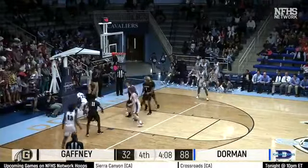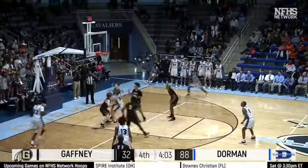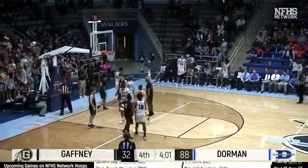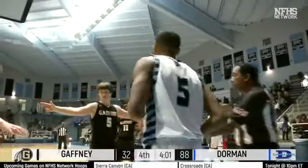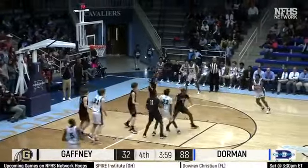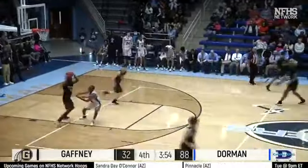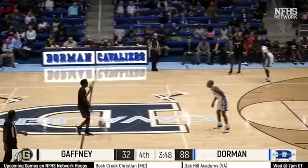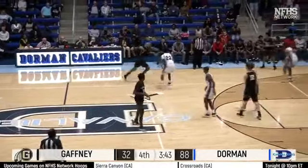Dorman bench rises up for an air ball three. I believe that was Shippey that missed the three. And here is Peyton Thomas trying to spin down low and find some space, but Gaffney gave none. So a good look at Dorman's Ty Pilgrim here. This is 22, Surratt over to Shippey, who missed another three. Yeah, they're trying to get Shippey open on that perimeter. That's the third shot he's taken in this last sequence for the Cavs, trying to get him involved and trying to get everybody into the scorebook.